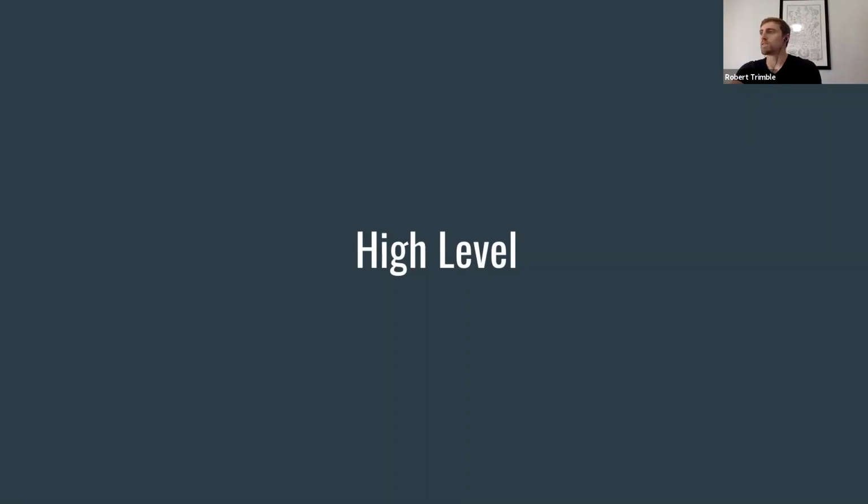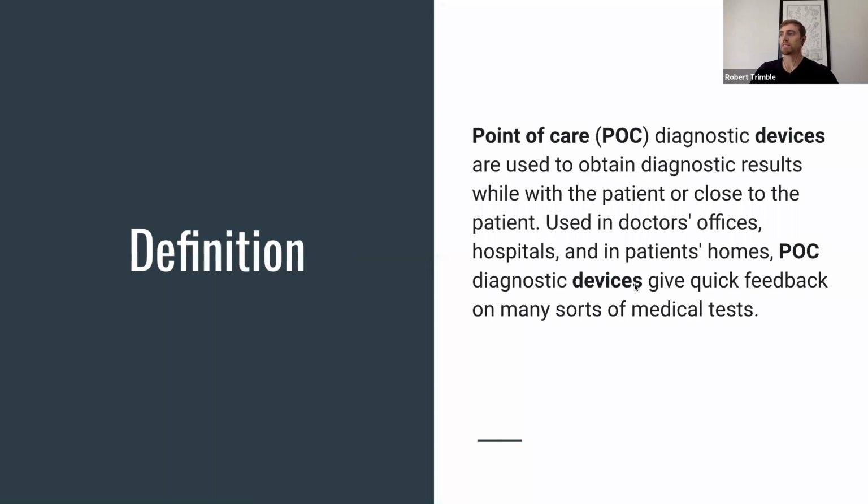Next slide. So point of care devices, point of care diagnostic devices. These are any device that's used to obtain diagnostic results while with the patient or close to the patient. They can be used in doctor's offices, hospitals, in the patient's home, and point of care diagnostic devices give very quick feedback on all sorts of different medical tests.